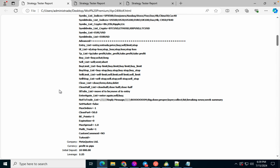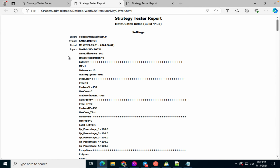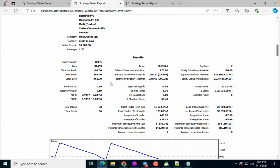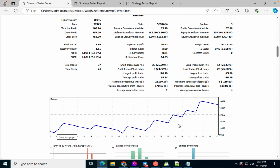So having said that, for the month of April, this particular channel made about 4%, right? So $403.90. For the month of May, we lost $99.50. So about 1%. Right, and so one of the things I like to show is here's what the equity curve looks like.